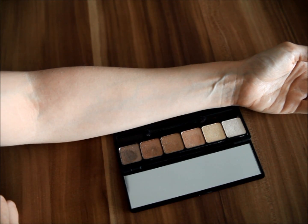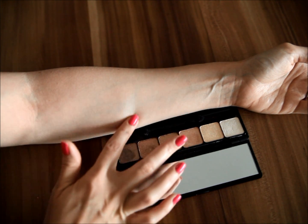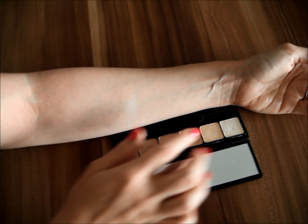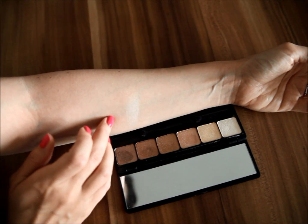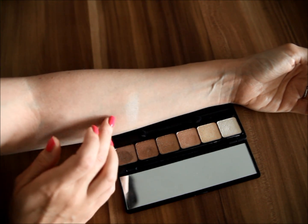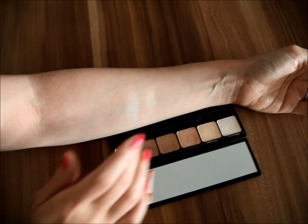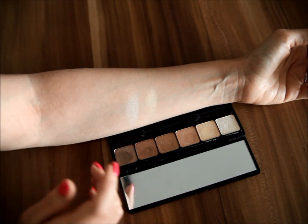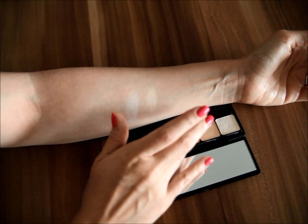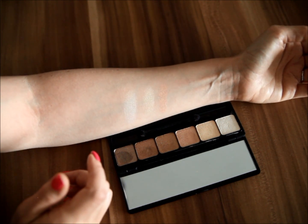Going in the order they are listed on the website, I will start with the Naked palette. So first this white. Hope that you can see it. Barely touched it. Okay, so good pigmentation, a nice basic white to highlight with or to put all over the lid. This champagne is actually one of my favorite colors. It's really, really beautiful. And then a slightly darker shade that has kind of a rose gold shade.